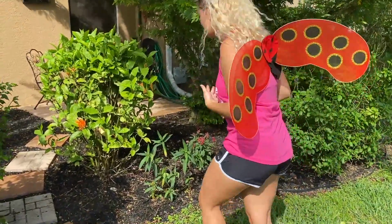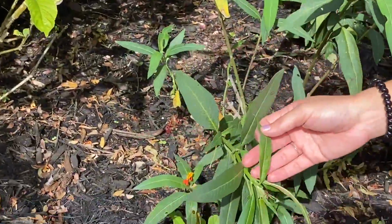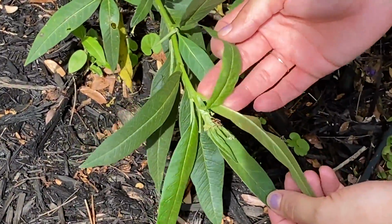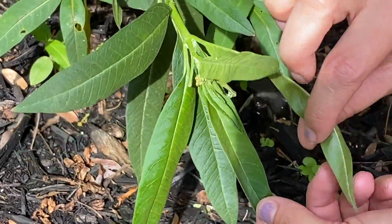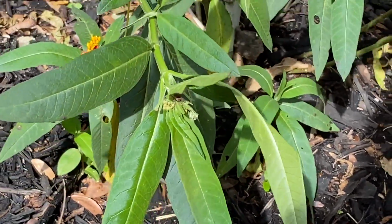All right, kids, come on closer and I'll show you the first bug we can learn about. On this plant here, this orange and black little guy who's trying to hide from us is called a large milkweed bug. He feeds on the leaves and the stems of the plant, just like other bugs do.